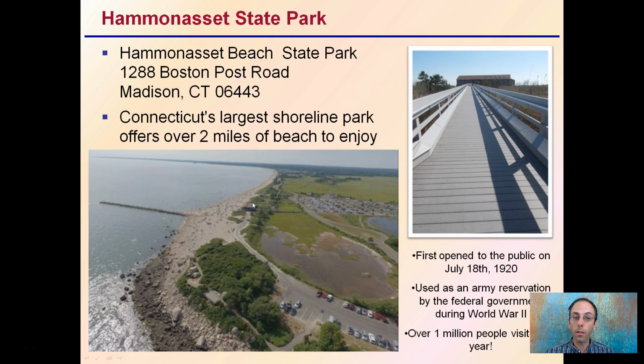Hammonasset State Park is Connecticut's largest shoreline park with over 2 miles of beach to enjoy. We won't be visiting all of it. We're going to be focusing mainly from here, starting, working to the sand dunes, and working basically over to this area here in the Loop region.